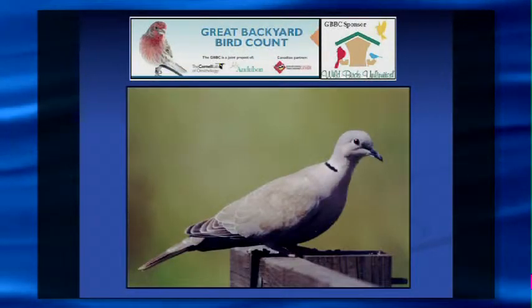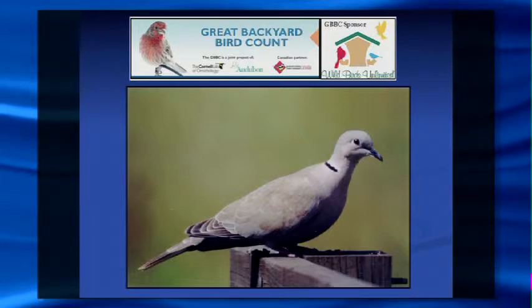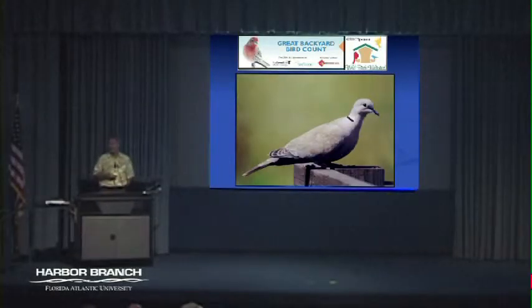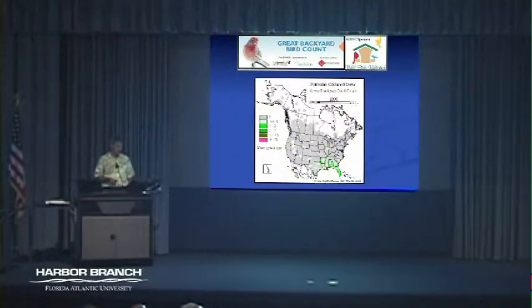Some very interesting information. I didn't even put a slide in here about doves, but we're going to talk about one of them right now. Anybody know this one? Eurasian collared dove, yeah. And we started seeing them in Martin County maybe 10 years ago or 15 years ago. And this is a species that does very well in urban kinds of settings. And so if my graphic works here, what you're going to see is the expansion of the range of this species of bird over the last several years.